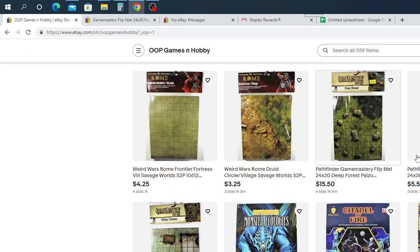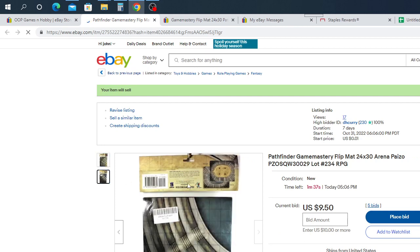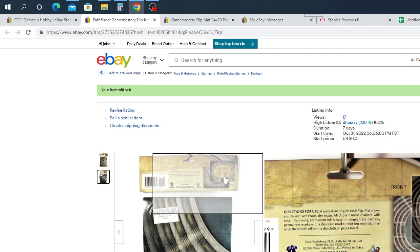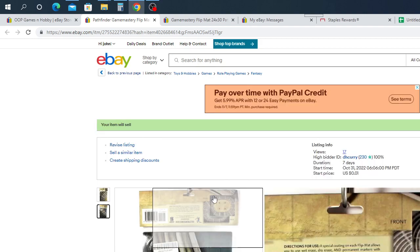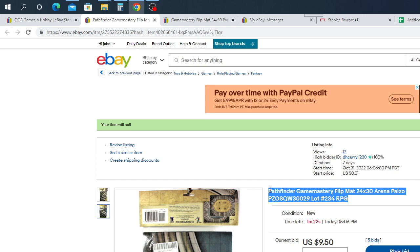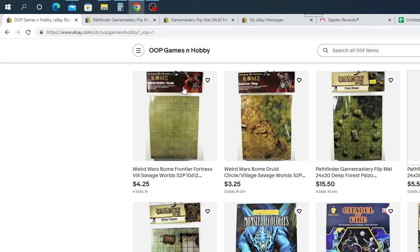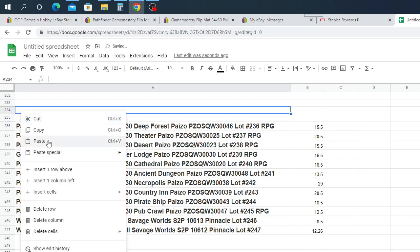Next is Arena. I think this is the Gladiator Pit style arena. Yep, front and back, nothing too special. Decent little map though. I could see where you could actually use this one for gameplay. 234. Oh, this one. 234. Paste.